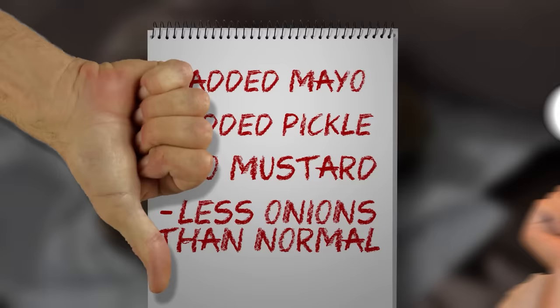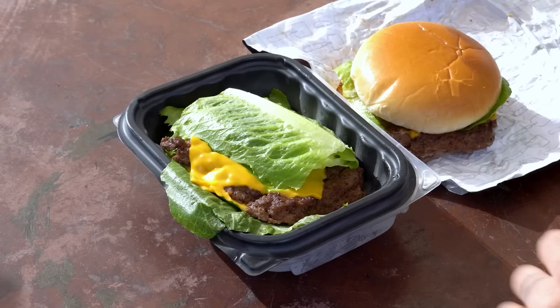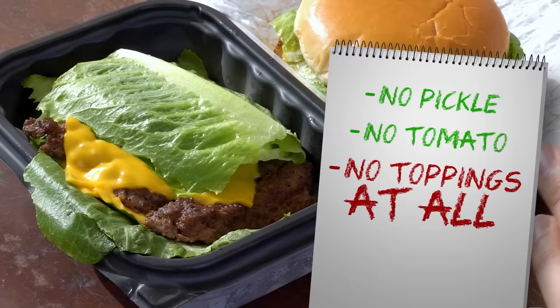But obviously, we were wrong, because, you know, I wrote this sentence into the script. The boss burger was meant to be a lettuce-wrapped burger with extra condiments, onions, no pickle, and no tomatoes. And as you can see right here, it was literally a nothing burger. Sure, they got the no pickles and no tomato part right, but that's only because they put literally nothing on this thing, except for, of course, the extra slice of cheese that no one asked for. I think it's like learned helplessness. They're like, oh, there's no way we're getting this order right, so just give them nothing.